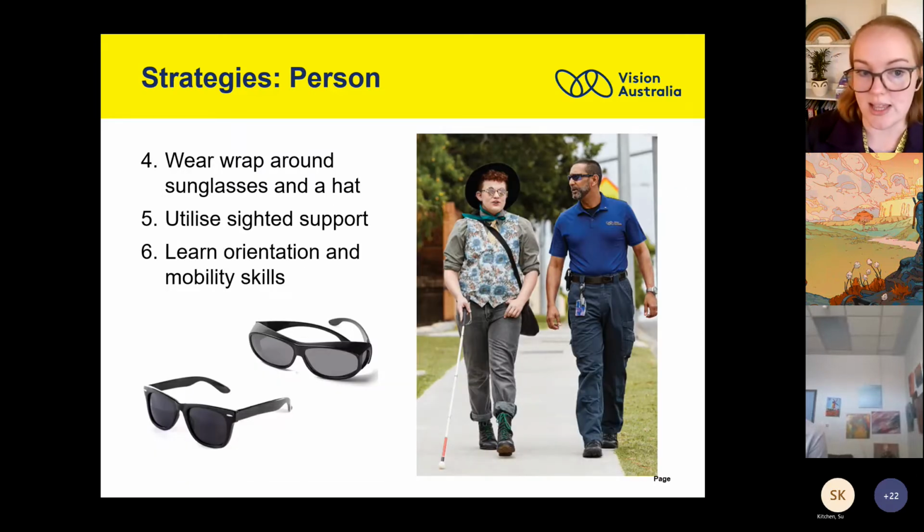Some more strategies in the person field. Encourage the person to wear wraparound sunglasses and a hat if they're sensitive to glare and lighting. If it makes things feel more comfortable and reduces pain in a bright area, then it's absolutely worth doing. So this might mean that they need to wear glasses inside as well as outside.